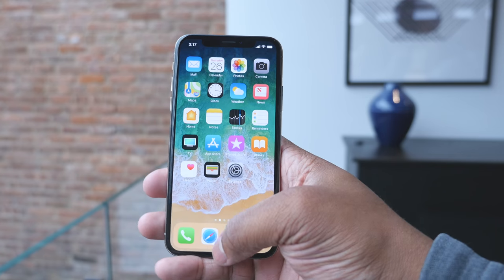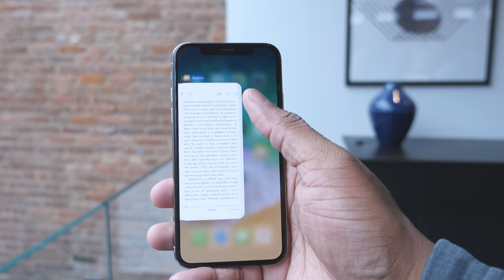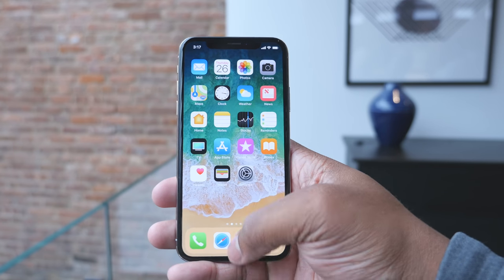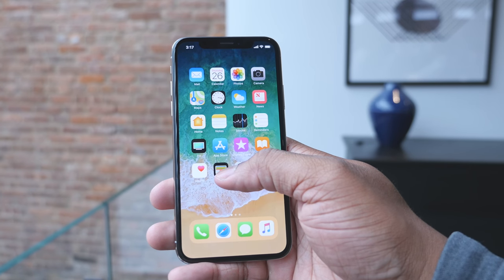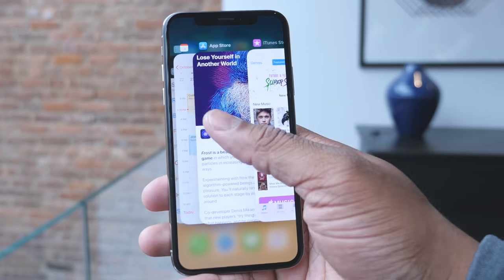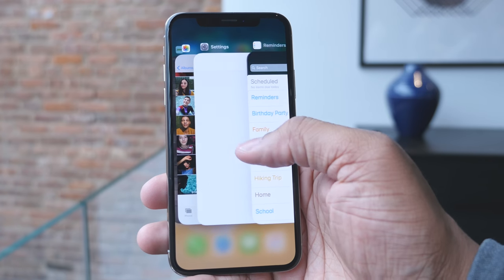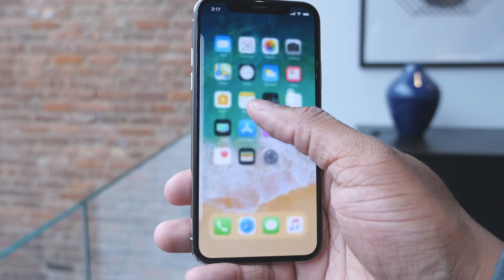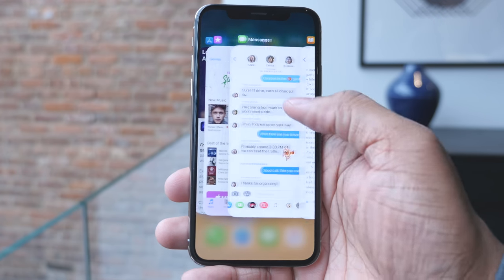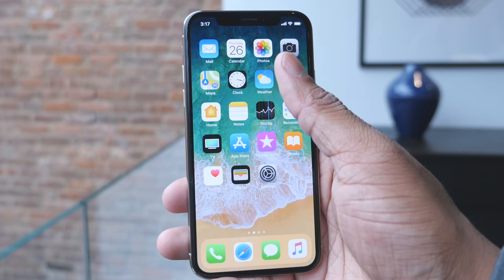Now, in my time with this phone, I really wanted to test out the new gestures that are built into iOS 11 because this phone does not have a home button anymore. I know for a fact it's gonna take me a little bit of time to get used to it. And just trying out the new multitasking gesture where you swipe up on the bottom of the phone and you have to hold for a little bit before it activates made me a little bit impatient because I'm used to the instant gratification, just double tapping on the home button and then having multitasking start right away.